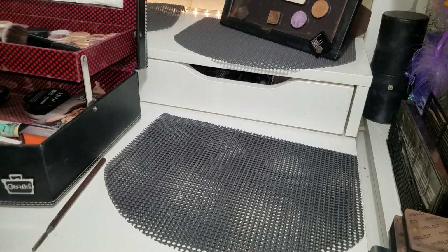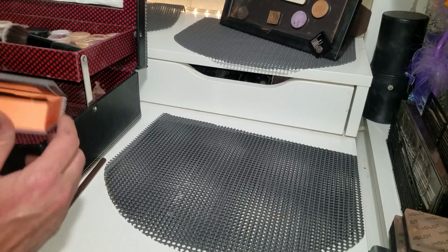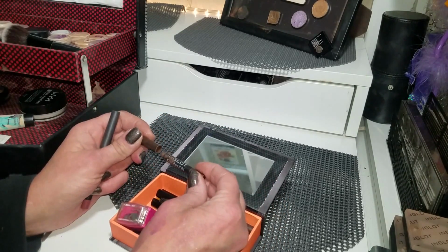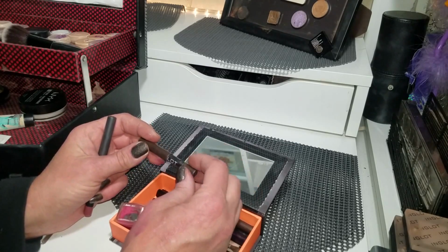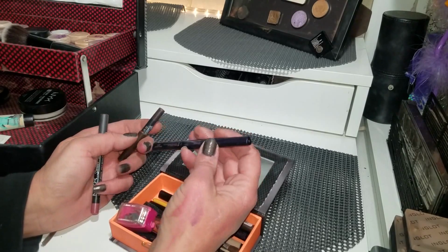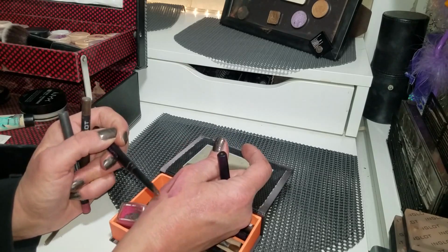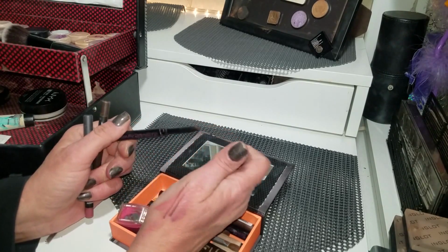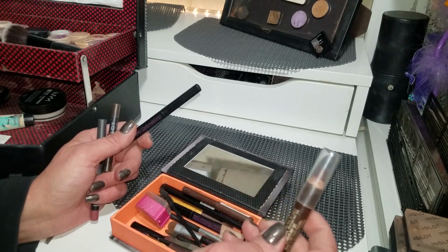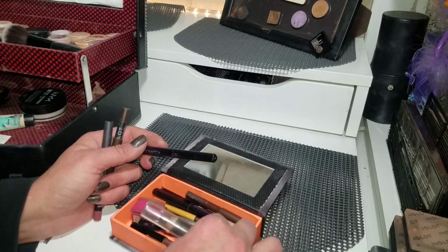A sharpener. Pencils. My Inglot kohl pencil is lovely. It's a go-to. I love it, love it, love it. Clean or not clean color. Very smooth. Really like these. I have nothing terrible to say about them. They're reasonable and they last for a while.